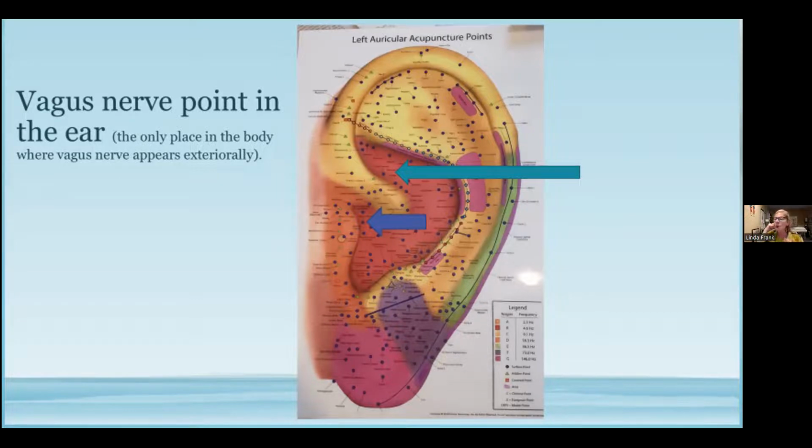But you hold it. It might be a little tender. You can hold it either for like 20 seconds, a minute, or you can hold it until it stops being tender.